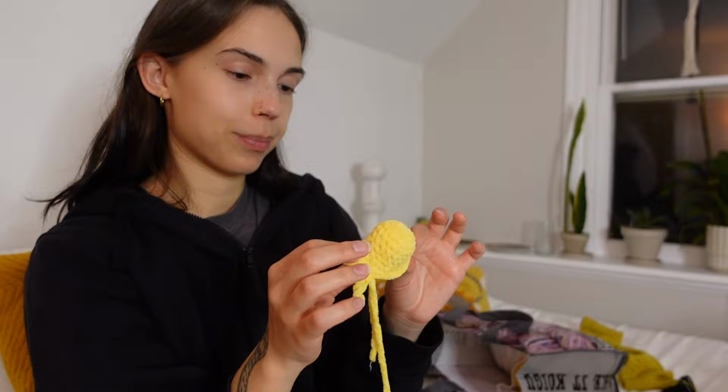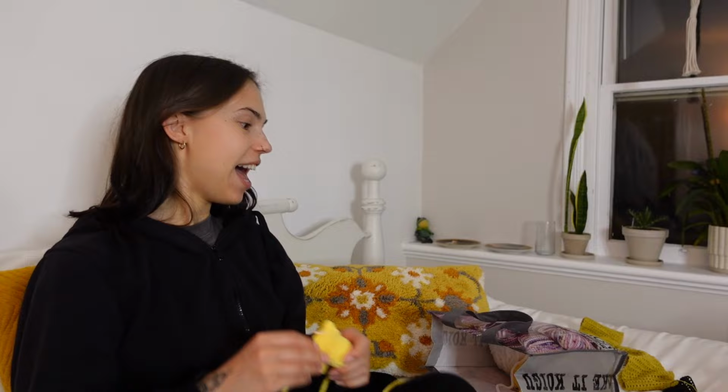But yeah, I got completely sidetracked because I have so many other things I'm supposed to be working on, and then I was like, let's start this new project. But it's just a little guy, so it's not gonna take long to work up.